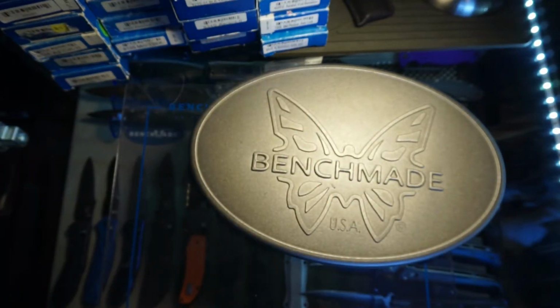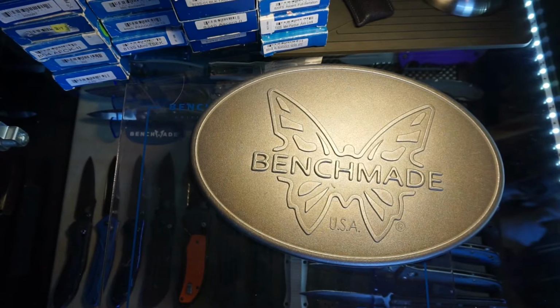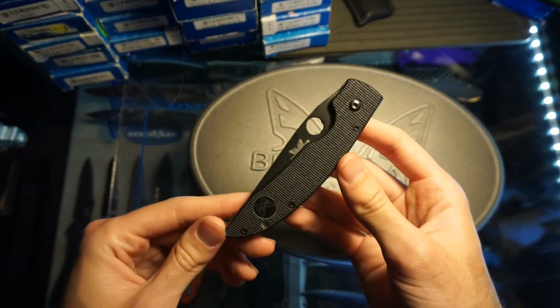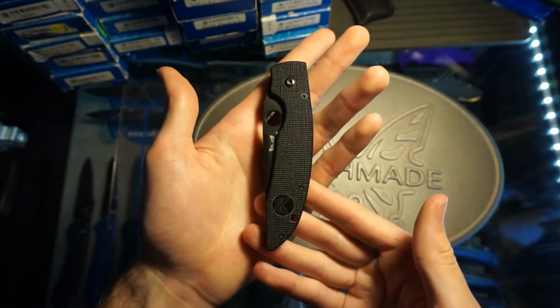And you know what? I need to get a better light. My light, that is not gonna cut it. Let's see, I'll be right back. Okay, we're back. I had to put my light on a stand because I want to get these knives looking good.